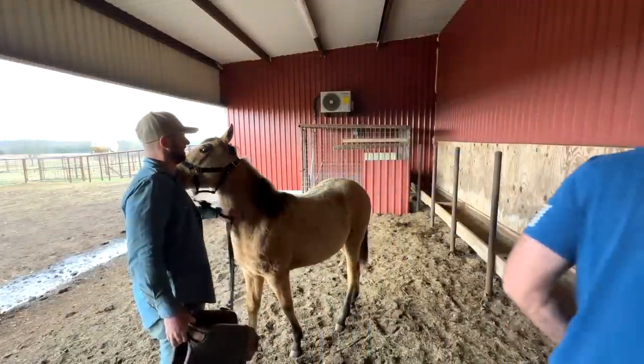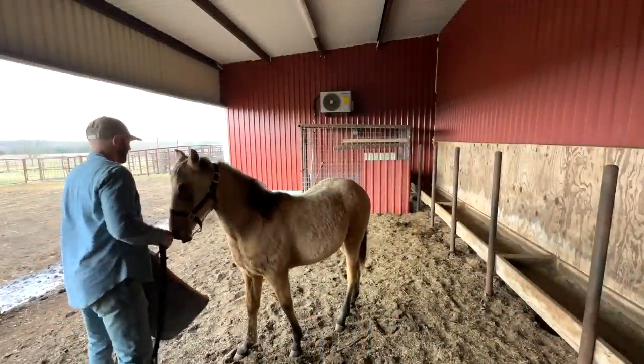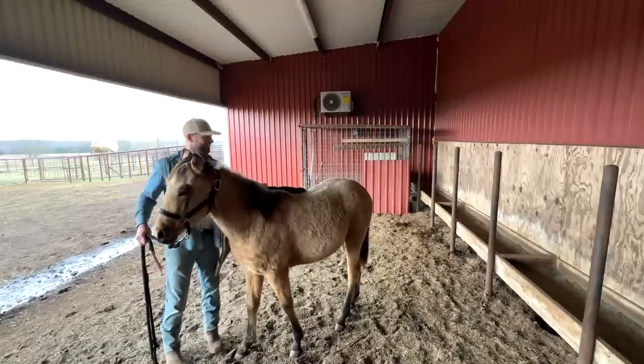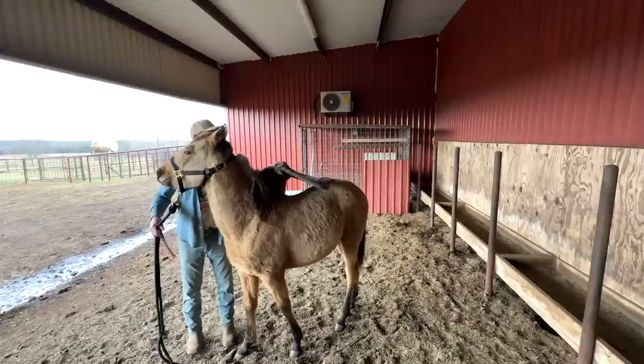Next week, we're riding you. Who said you can't ride a 9-month-old baby? Put this 180 pounds on her. So let's just get to ride her. Get her good and broke before she's two. Yeah. There you go. Good.